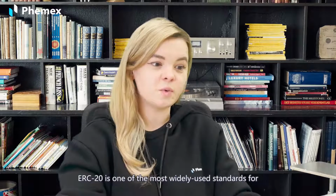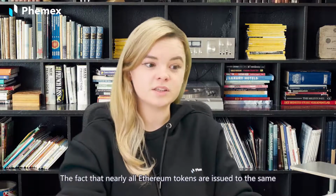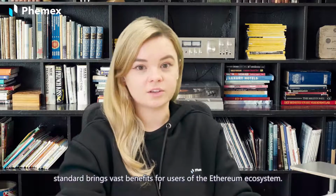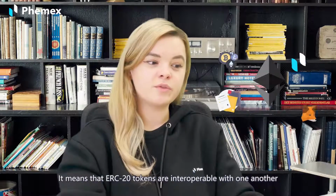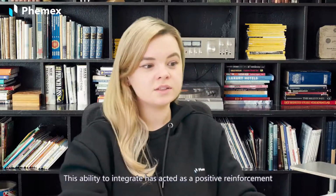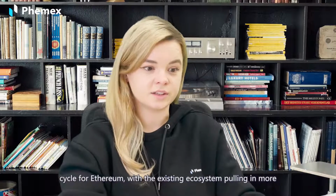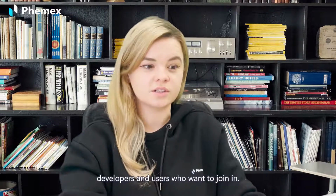ERC-20 is one of the most widely used standards when it comes to smart contracts on the Ethereum platform. The fact that nearly all Ethereum tokens are issued on the same standard brings vast benefits for users in the Ethereum ecosystem. It means that ERC-20 tokens are interoperable with one another and with any ERC-20 supported contract, exchange, marketplace, or wallet. This ability to integrate has acted as a positive reinforcement cycle for Ethereum, with the existing ecosystem pulling in more developers and users who want to join in.